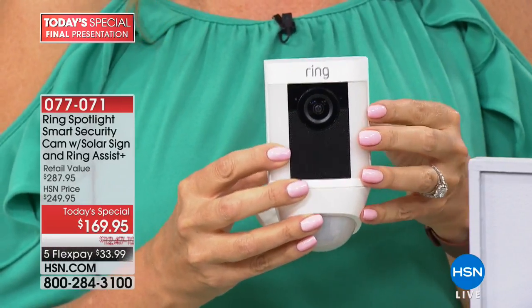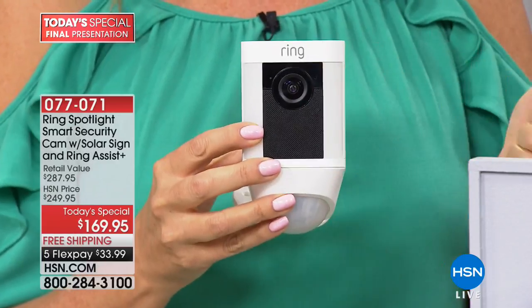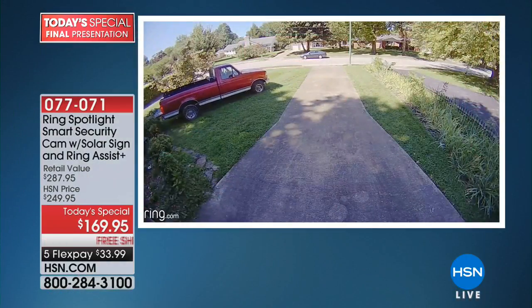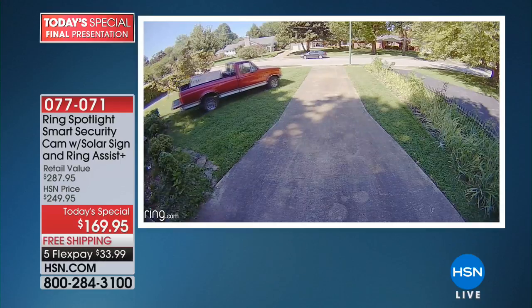This is so much more than that because it is a smart camera, 1080p high definition video. It is a light and it's a siren. So take a look at this. This is actual user video. Look at how crisp and clear it is, first of all. 1080p high definition. That's a wide vista, isn't it? It's 140 degrees. And the motion detection on here is actually 270, so the motion is going to be picked up even before someone gets on camera.